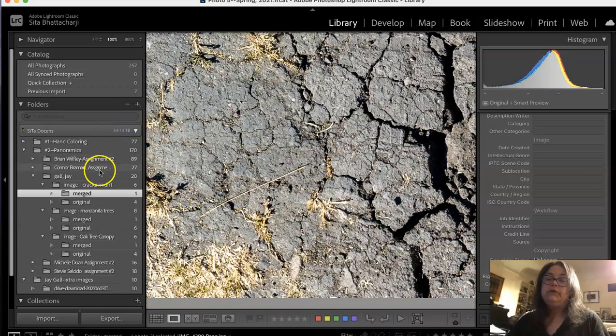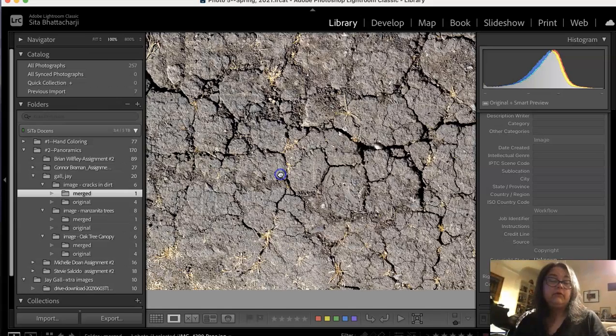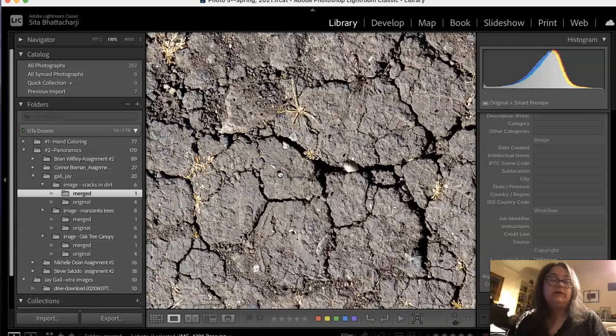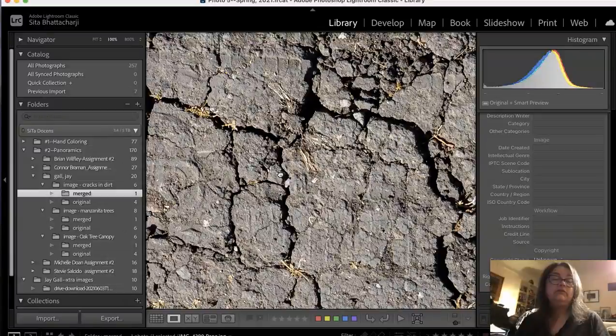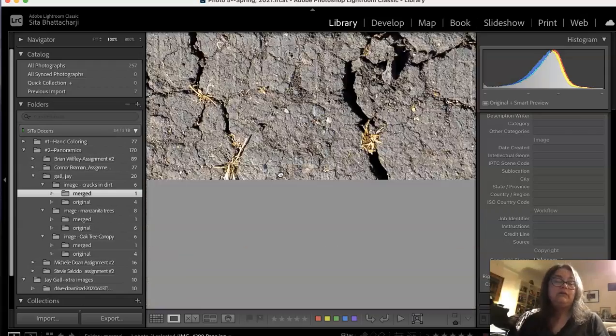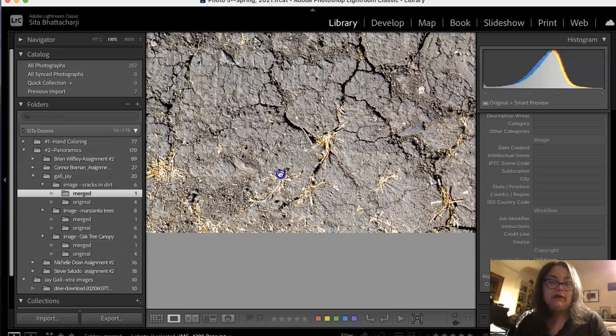So yeah, it's not obvious that this is a panoramic image, and I think it works really nicely. We don't have a sense of the distortion that one often gets with the panoramics. So we kind of end up studying the details and getting almost lost in the cracks and the little bits of dead grass and so on.